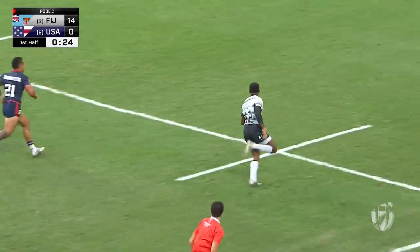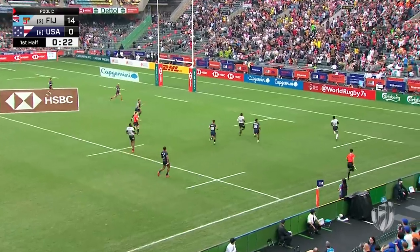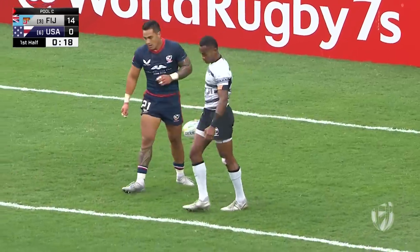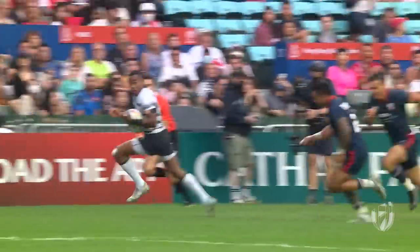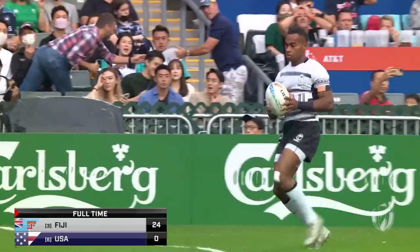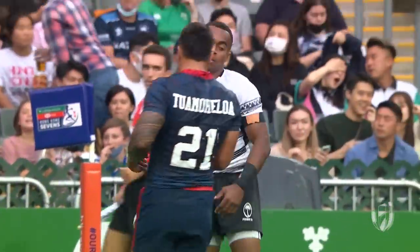Loose ball. Guess who? Hat-trick for Nunduvalu. Fiji win this one, 24 points to nil. They will top the pool here.